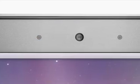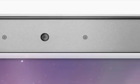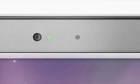Above the display is the built-in iSight video camera and microphone, which you can use for video conferencing or having fun with Photo Booth. A green light to the right of the camera indicates when the camera is in use.